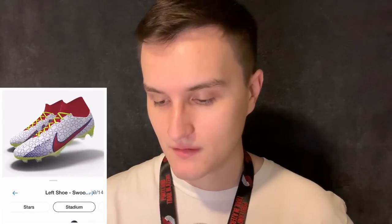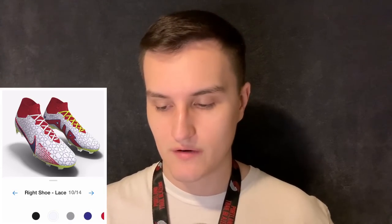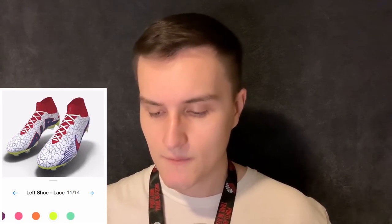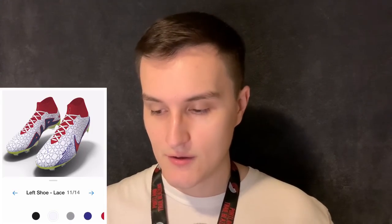Very cool, this little colorway. The laces for sure we need to fix as well. Let's see if we can find it here. Are you scrolling? Yeah. The shoelaces. You want to just make them white again, and then you can come back to them whenever you want to change your own shoelaces. It's a good idea. Hey, see, we're thinking alike now.